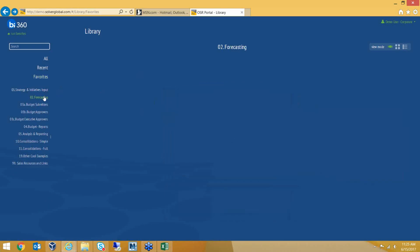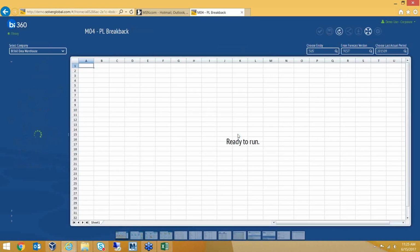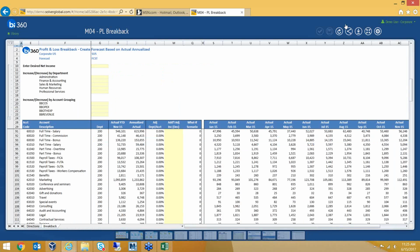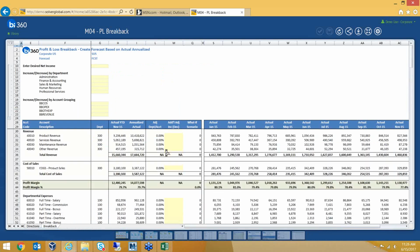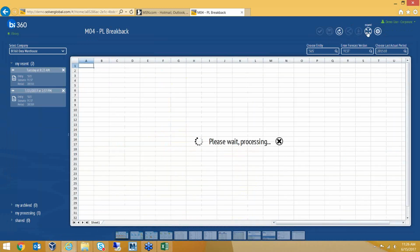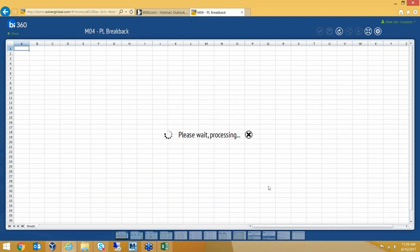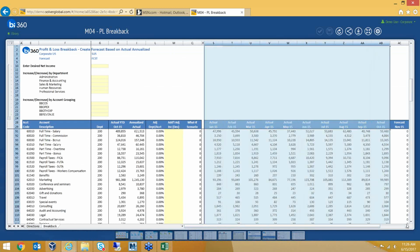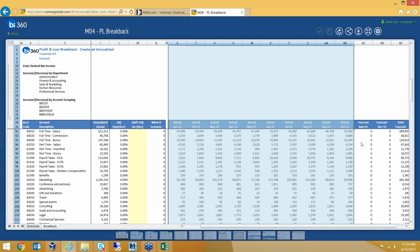All right, so some other cool features I want to show, given the fact that all of our budgeting and forecasting templates are based off of Excel. So this is something we call a P&L breakback, in that it has all of these calculations where it will automatically generate a what if scenario amount. Here I ran this for 2015-10. Similar to the forecasting template, it gives me actuals up until 2015-10, but for the forecast for the remaining periods of the year, right now it's displaying $0.